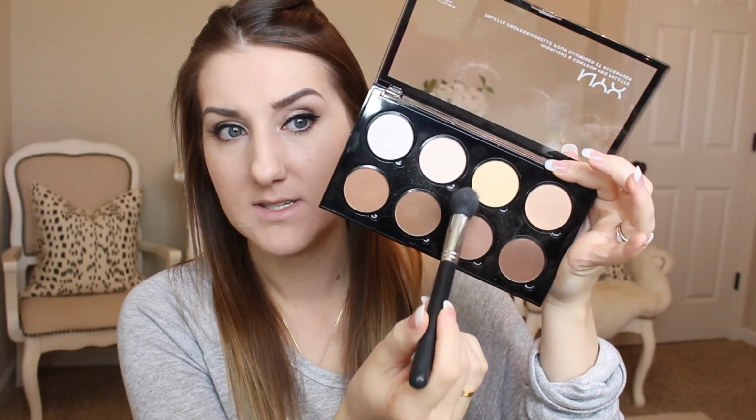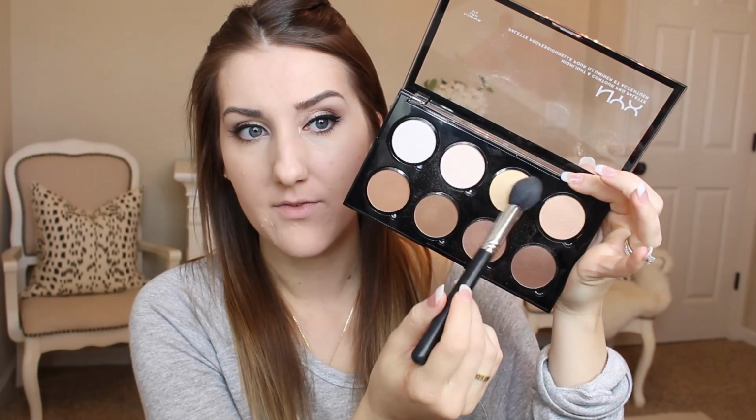So I'm just gonna use this palette and show you how you can warm up your face and do everything with it and add all that dimension. So that when I apply the darker color, it doesn't cling to any of that. I'm really big on making sure that the cream products are set, and I don't like to use anything super heavy. I don't like to make it look crazy. So what I'm gonna do is use this yellowy powder and an F35. This is just my all-time favorite.